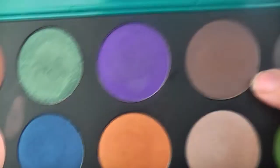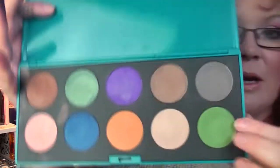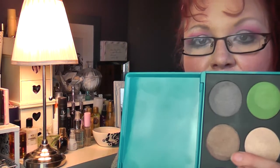The next colour going across is Texas, which is this lovely colour here. So this brown is quite similar to the first one, it's just a little bit lighter, and whereas the first one has a little bit of a bronze shimmer to it, this just has a very light shimmer to it. So this one is probably one of the least shimmery ones out of the palette, but it is a very beautiful sort of chestnut brown colour.